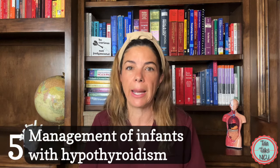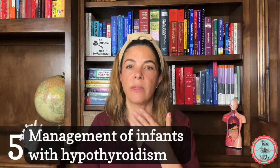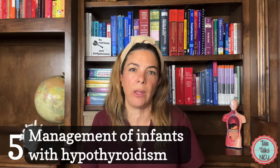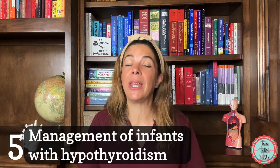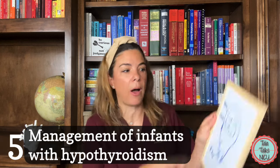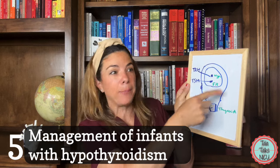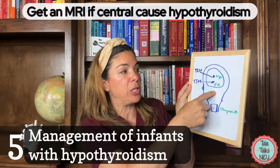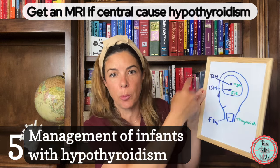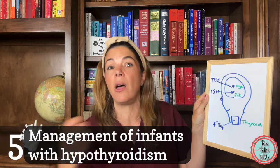So it's much more likely that the baby will be on thyroid hormone for life, versus the thyroid gland is there and maybe it's just some transient issue with actually producing the hormone. And this probably goes without saying, but I'm going to say it anyway. If it's a central cause of hypothyroidism, then obviously you're worried about some abnormality in the brain. If it's the pituitary or the hypothalamus that isn't actually stimulating the thyroid gland, then you should probably be getting an MRI of the brain just to make sure that there aren't any other abnormalities.